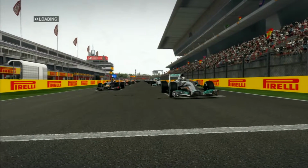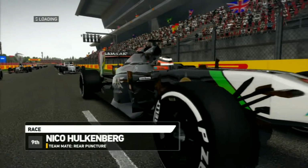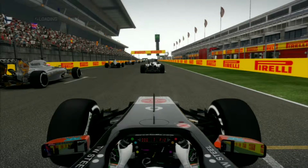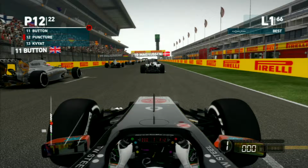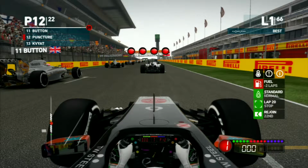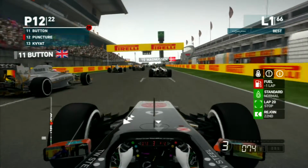And let's go to the grid. And we're loading. And loading. Okay, there we go. Lewis Hamilton on the pole. There's our teammate, 9th. And there's us in 12th. And here we go. We got 3 lights, 4 lights, 5. And here we go with the start of the Spanish Grand Prix.